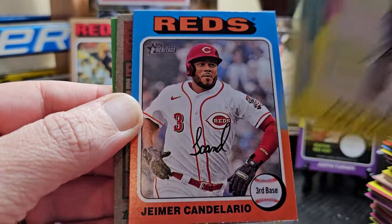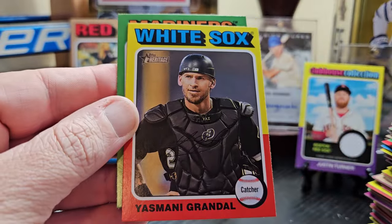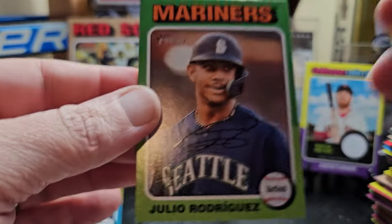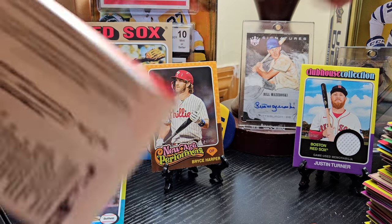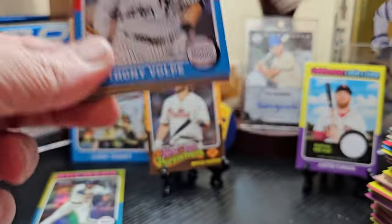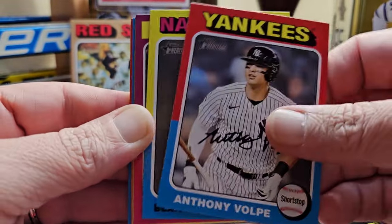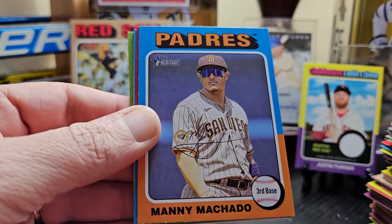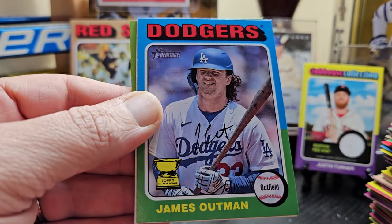Spencer Strider, he's hurt. And that sucks. Grandal, he is the Pirates. Catcher hasn't seen a lick of work. Julio Rodriguez. And he won't if Joey Bart keeps playing. Henry Davis might end up being the backup. And I love Henry Davis. I hope he can figure it out. Would love to see him take off, which they thought he would when they drafted him.